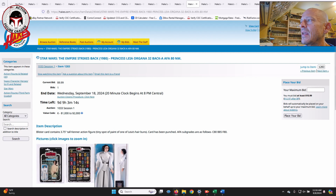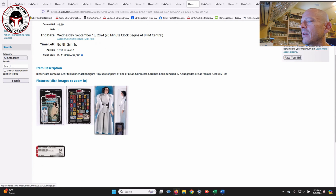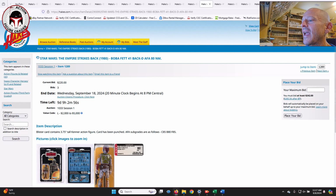There is a 32 back A Princess Leia First 12, graded AFA 80. Very nice example. Again, a punched example, no price sticker. Figure is very nice and white still. And the grades on that one, 80, 85, 80 for the Princess Leia Organa 32 back A.